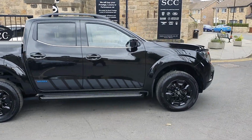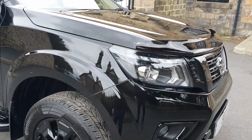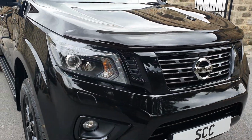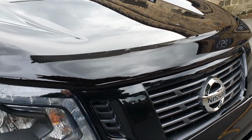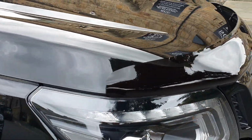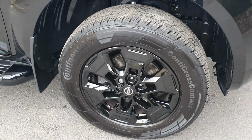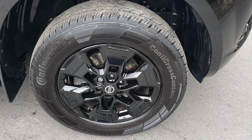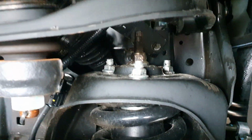Stunning car in front of us, Nissan Navara. Finished in black, massive spec, LED xenon lights. We've got the wind deflector, like stone chip protector on the nose there. Fog lights, 18-inch gloss black alloy wheels. Obviously, the car's done very little mileage. We're just looking there. Brand new.